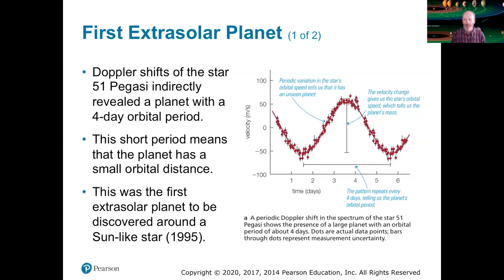So the first verified planet that gave us this indication, where the star was sort of wobbling back and forth and tug and pull in terms of the blue shift, red shift, was a nondescript star, not even one of the big ones like Sirius or Aldebaran or Polaris or Betelgeuse or anything like that. It was just the 51st star in the constellation Pegasus. So we call it 51 Pegasi because we're just that creative. We noticed that it had this wobble and Doppler effect going on. And we verified that this was happening over and over and over again.